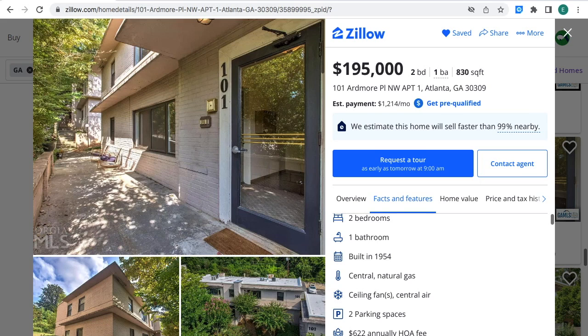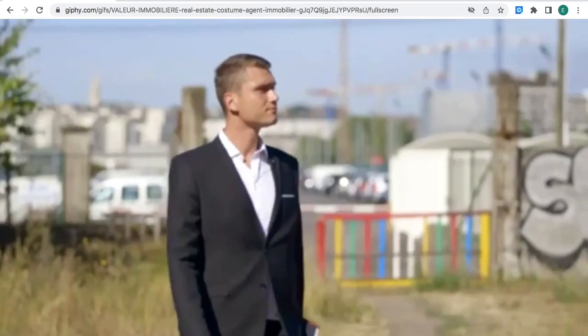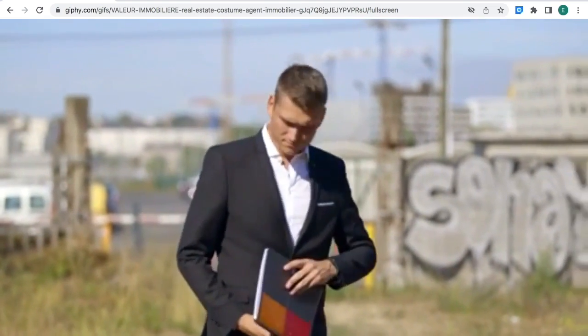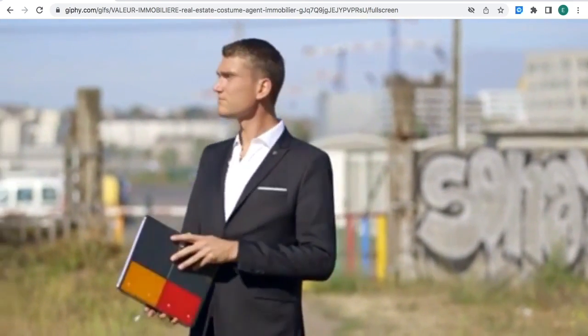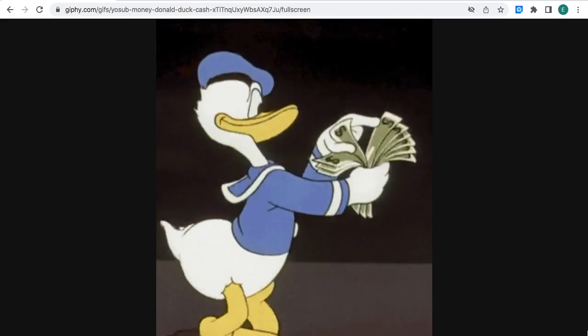$622 annually. I think this would be a great investment opportunity. It can be to live in, for a business, or to rent. A great investment opportunity. As you know, real estate properties always go up in value.